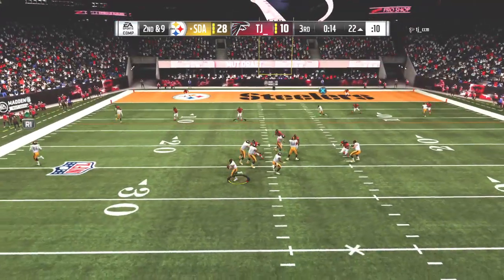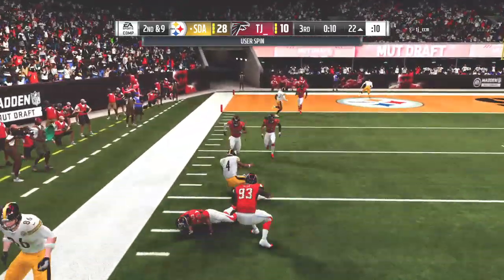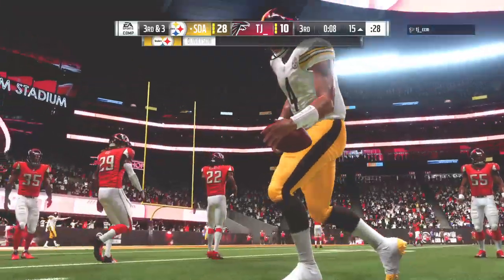Here's Watson now on 2nd down. Out to his left. Give him 7 there on the tuck and run, and they're in better shape now for 3rd.